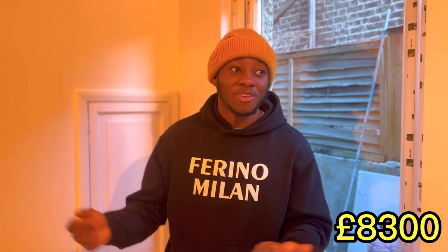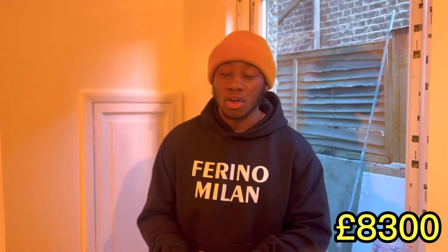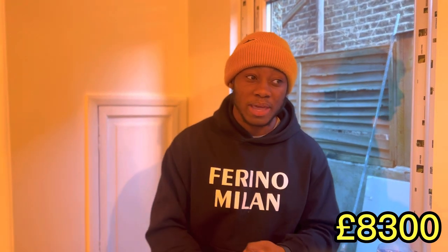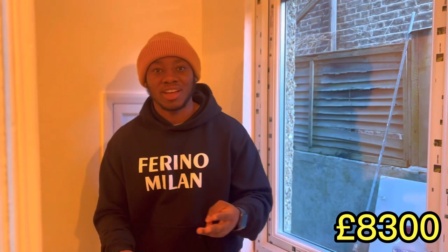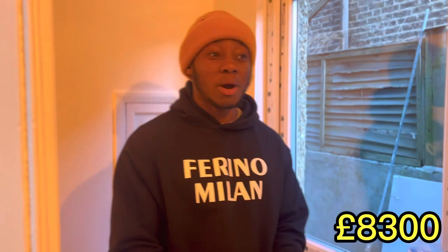So it was £5,500 to rewire this. So that's a two bedroom flat. So yeah, that was number three. Number three, okay, cool. Now on to number four.